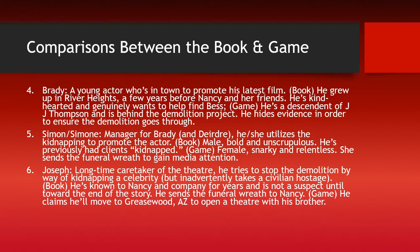And because of this drive to get this building knocked down, he hides evidence. He does this in order to ensure the demolition goes through. So here he's being sneaky and dangerous. He's withholding information. In the book, he doesn't necessarily withhold information. He just doesn't want to mention concerns about his manager that he doesn't have proof for. In the game, he knows he has important information, and he lies about where he's found it, and he hides other pieces of information because he wants the building knocked down. He doesn't believe Maya is on site. So personality-wise, Brady is quite different between the two mediums.